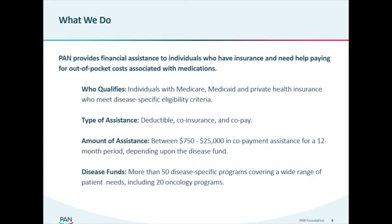Each of our funds provides financial assistance at a different level based on what we believe to be the typical out-of-pocket costs that will be experienced by patients. But the range of financial assistance that we provide on the low end may be $750, and on the upper end of the spectrum is as much as $25,000 in financial assistance over a 12-month period.